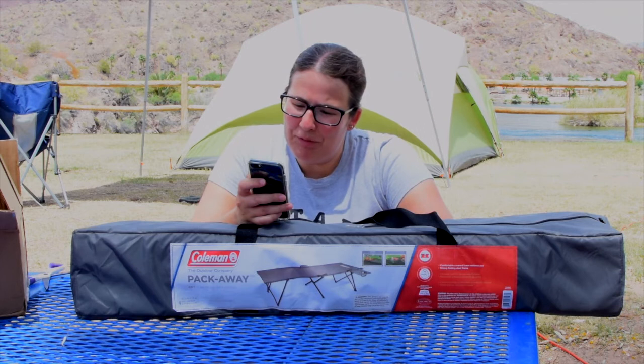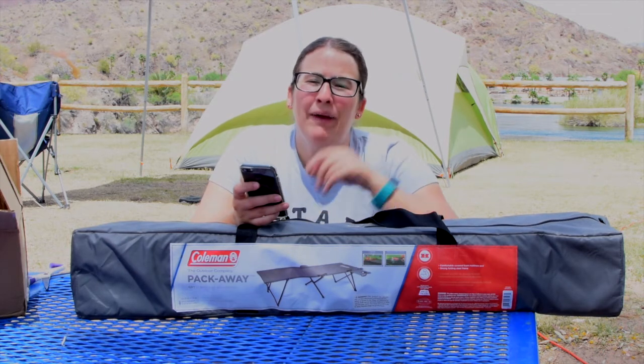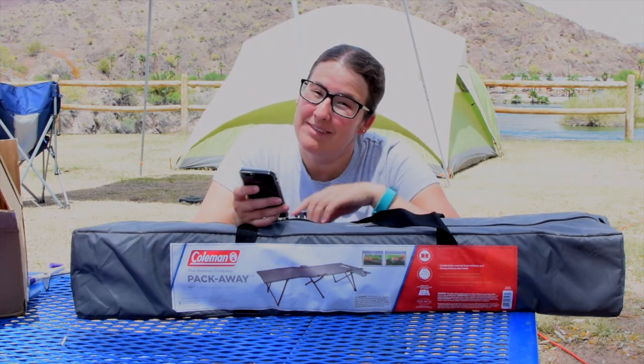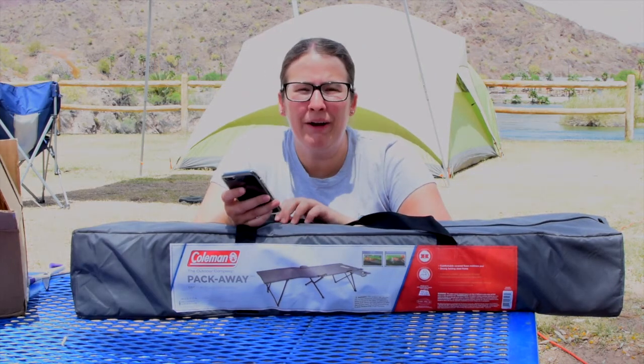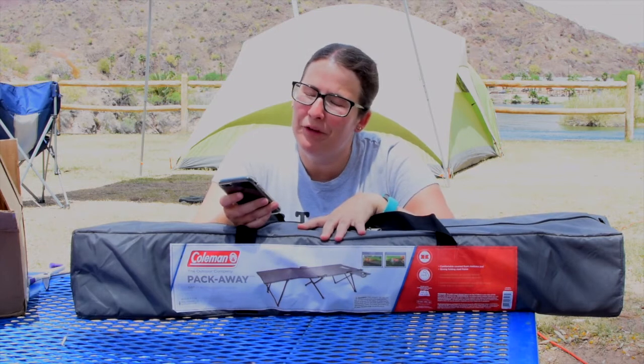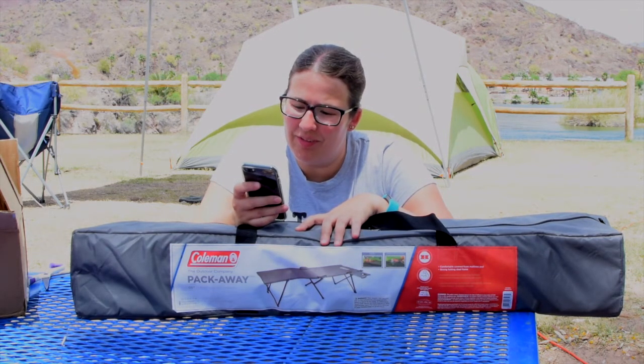The steel frame can support up to 300 pounds. It is built to withstand season after season of rugged use. I beg to differ on that point, Coleman. Season after season of rugged use. It barely held up to 3 years of solid use. So again, I'm a little disappointed in my other one, so let me tell you. We will see how long this one lasts.